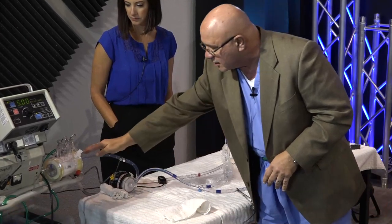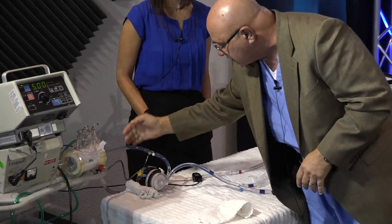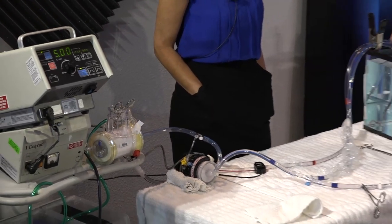It's going into the oxygenator. Oxygen's connected, of course, to the source. Arterialized blood is now coming out. We have our flow probe. You can see our flow is 5 liters, and it's going back into the femoral artery.